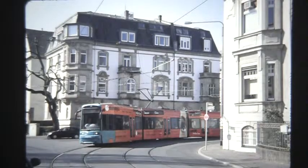Now this is a Route 21 car, number 233. This is east of Vogelweidstrasse. Next.